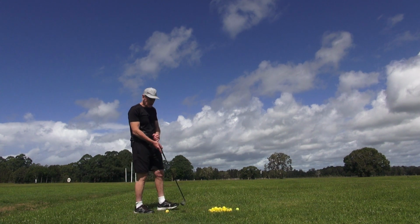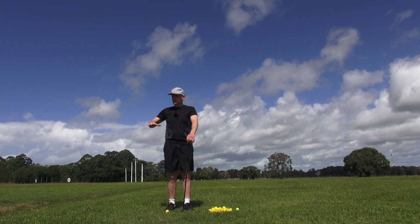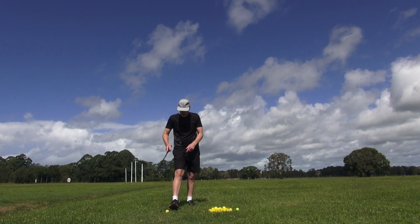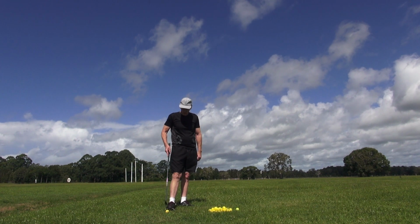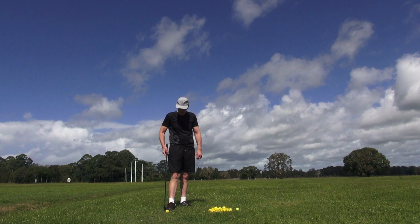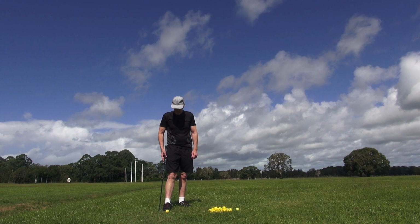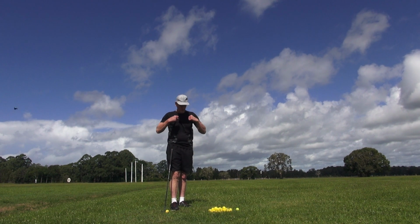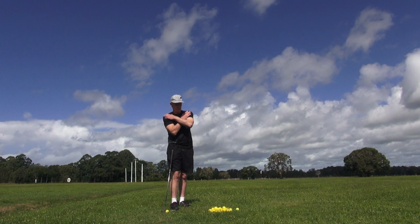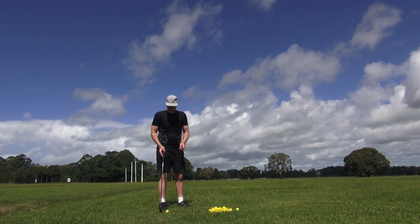Okay guys, now there is the baseline premise of channel lock, and that is back foot ball position. And by back foot we mean back foot. As a reference, I usually think of the ball between my big toe and my second toe. You can play it further back if you like. It depends on your body configuration, whether you've got wider shoulders, narrower shoulders, whatever.